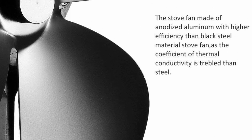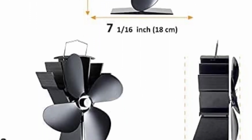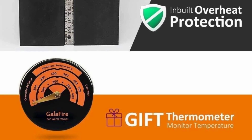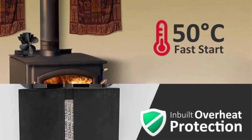As the fan evenly distributes the heat across the room, you maintain the required temperature without burning excess fuel. Moreover, the fan gives complete peace of mind to you while it is turned on due to its absolute silent operation. Warranty. There is no mention of a warranty from the manufacturer.